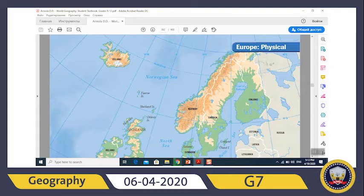Now, today, as we're talking about landforms and resources, we are going to talk about peninsulas first, and we will divide them, as your book divides them, into two main groups: northern peninsulas and southern peninsulas. In northern Europe, now you can keep your eyes on my map here, is the Scandinavian peninsula. Here you can see it. Scandinavian peninsula.